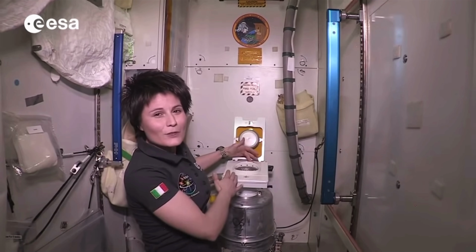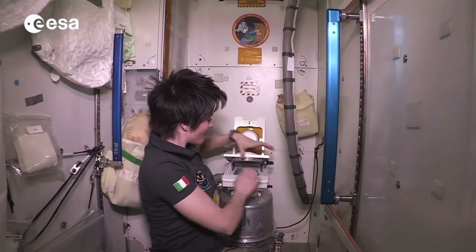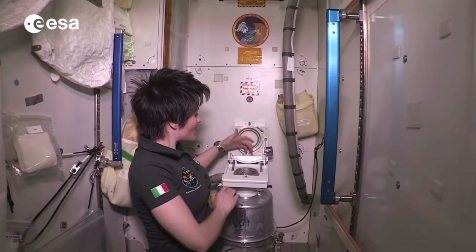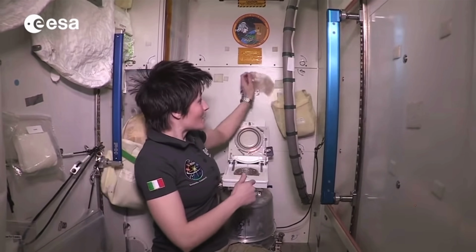And when they have to poop, the principle is actually exactly the same suction. There is a solid waste container here, and on top of it is this seat. It creates the same suction effects which allows you to poop in weightlessness.